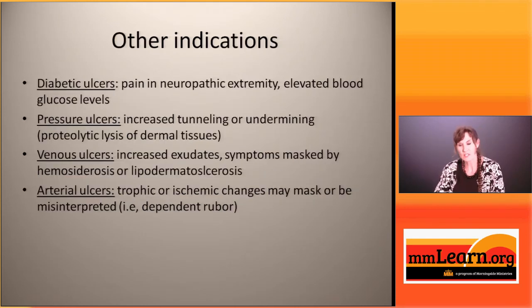Other indications of problems with chronic wounds. Sometimes if a patient is diabetic or has a diabetic ulcer, if they're suddenly having pain in a neuropathic extremity when they didn't before, or they have elevated blood glucose levels, that may be early indications of infection in someone with a diabetic ulcer. In pressure injuries, if there is increased tunneling or undermining, that may be an indication, and that's usually a result of some proteolytic lysis of some of the dermal tissues. In other words, that infection is causing further damage and breakdown.